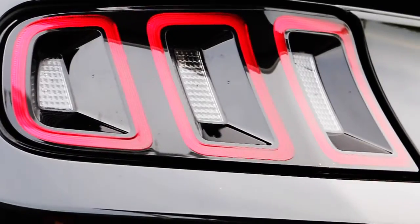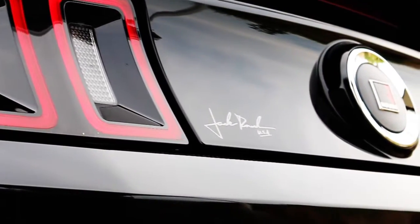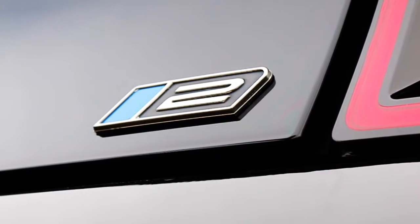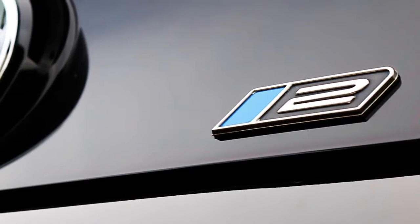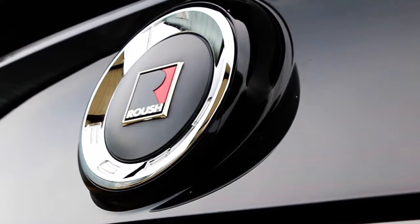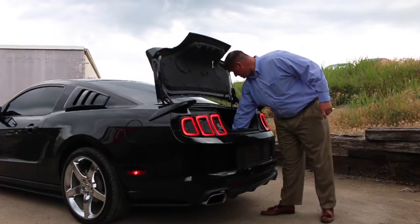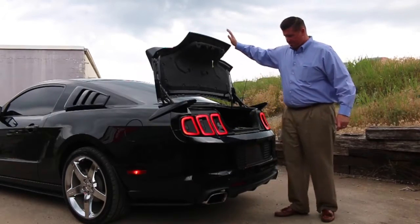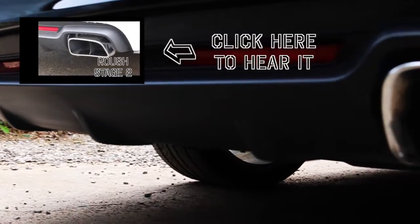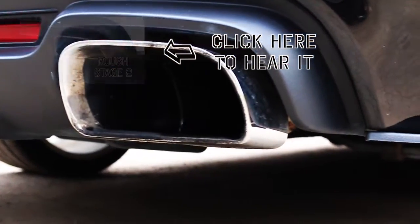Roush's deck lid spoiler as well, along with their square R logo and their Stage 2 stamping. Very clean inside. It does have the original spare tire in the back as well. Roush's performance exhaust added on the car. This car is built on a 301A chassis, so it does have sync. Some of the other features we'll take a look at on the inside.